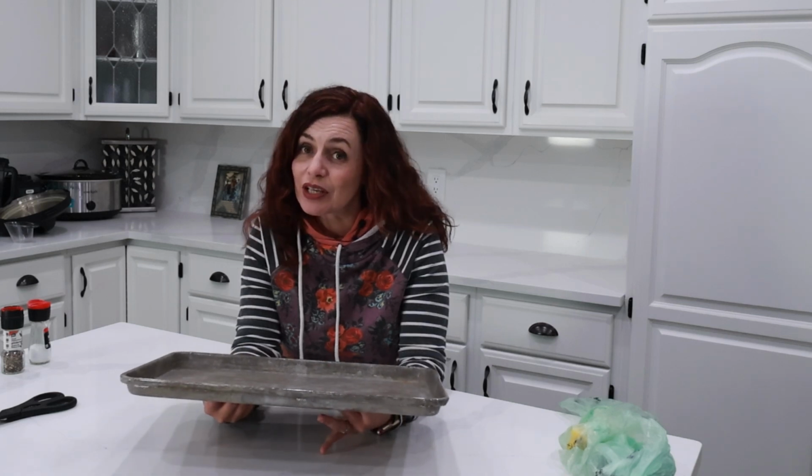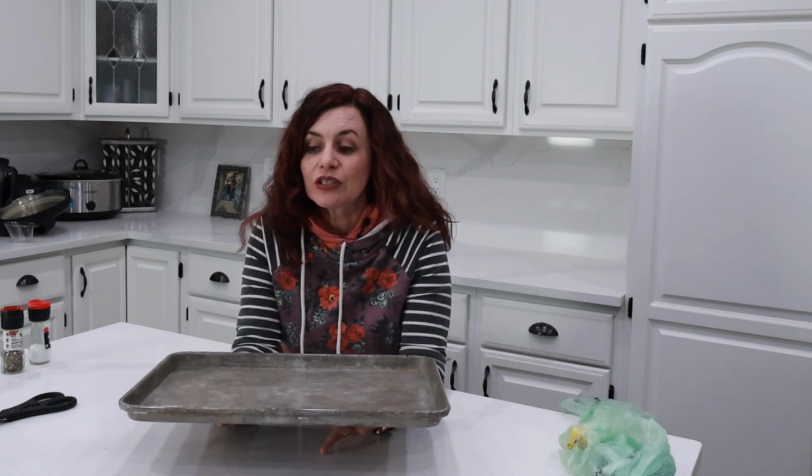So that is why we're making buffalo chicken quesadillas. Also, one of my daughters who's coming with us loves them as much as I do, maybe more. So she will be thrilled as well. And my husband likes them too.